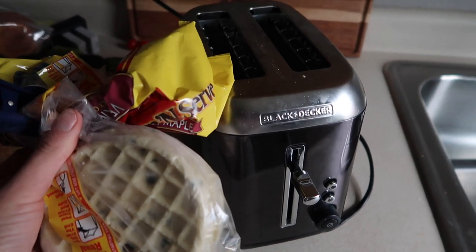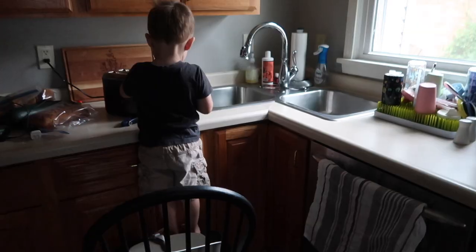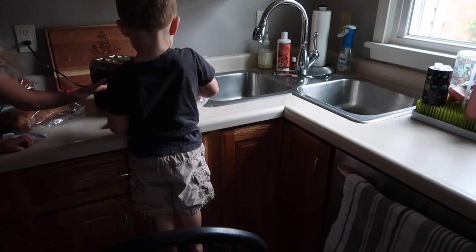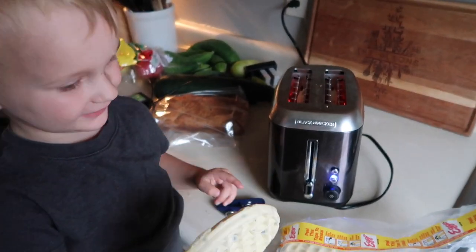This morning we've got real fancy breakfast. It's frozen waffles and some frozen sausage to heat up. This is how most mornings look. Can I put one? Good job, buddy. What kind of waffles are they?